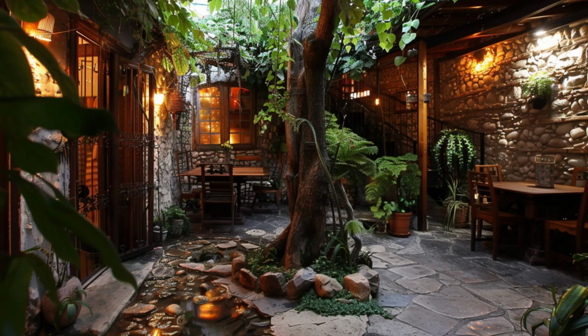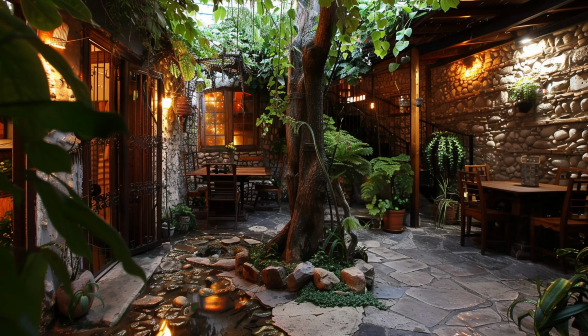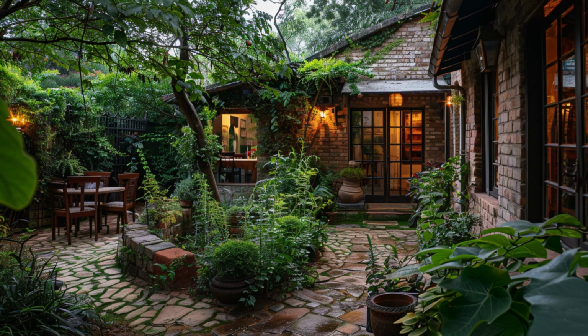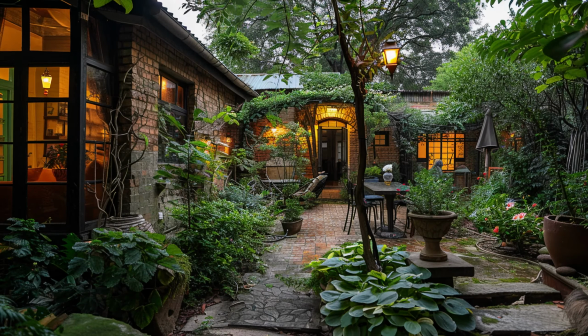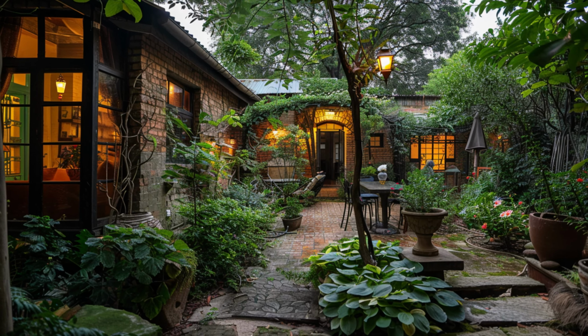They started by clearing out the overgrown vegetation. They then planted flowers, trees, and shrubs. They built a fountain and a pond. They created a winding path that led through the garden. After months of hard work, the garden was finally complete.